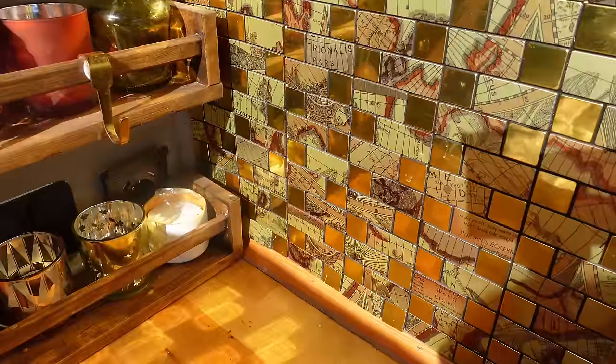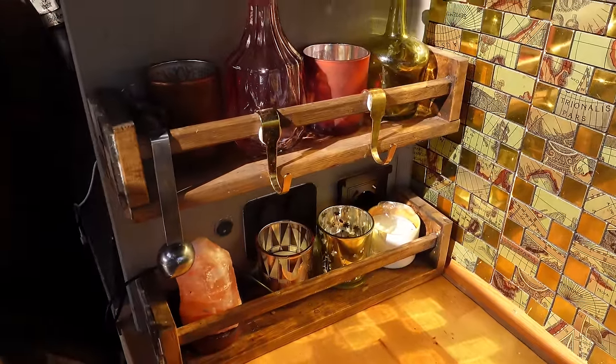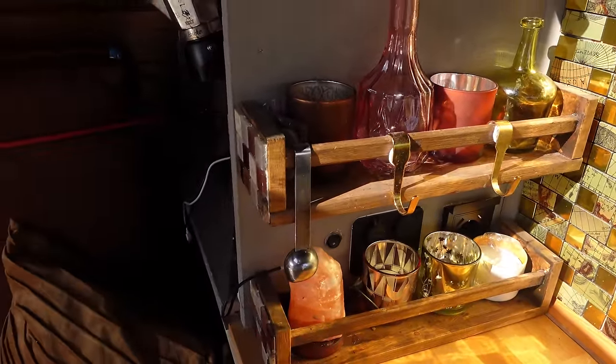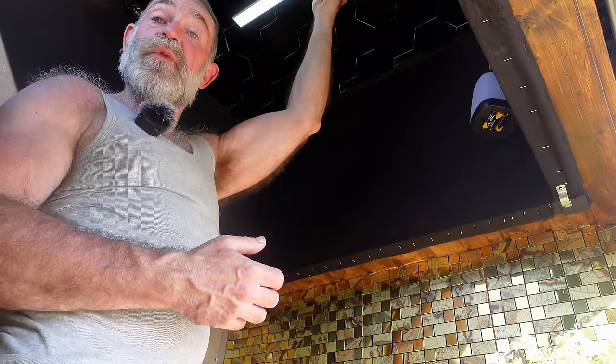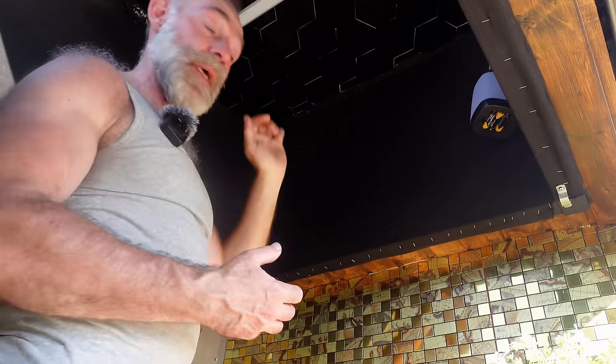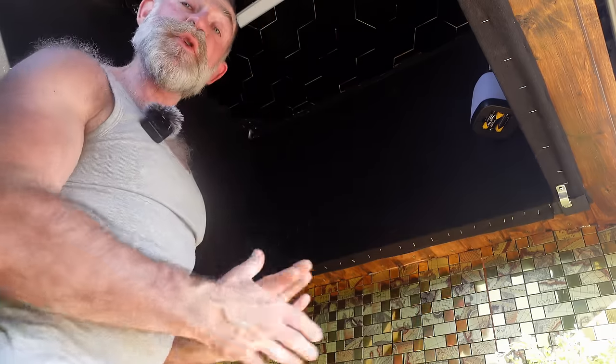Oh, of course, I nearly forgot. Every kitchen needs an IKEA spice rack. And I have two. I don't use them for spice racks. I mean, I really don't cook, or I can't cook. I can cook, but it's very limited in the stuff that I make. And one day I'll make you a video of the foods that I do prepare in my little kitchen here. But not today.